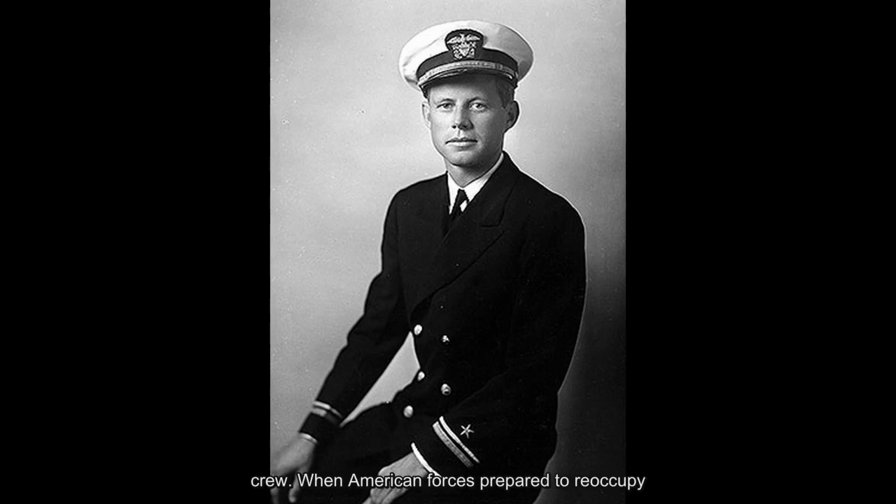When American forces prepared to reoccupy Kiska, on August 15, 1943, a tense feint operation was staged at Vega Point. PT boats, ingeniously camouflaged to resemble barges laden with troops, made strafing runs under a heavy haze, creating a visually striking and tense scene of anticipation.